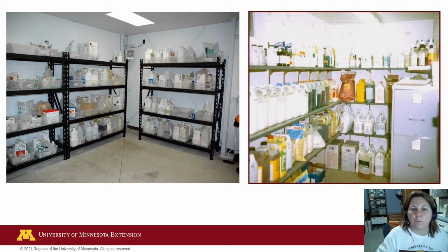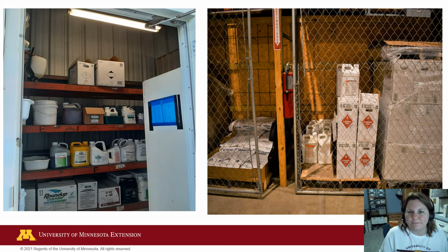And oh, on the left-hand one, I forgot to mention they have that little fan up there too for ventilation. So that kicks on when you turn on the light, so that helps move some of those vapors out of that room. All right, here are another couple of good examples.